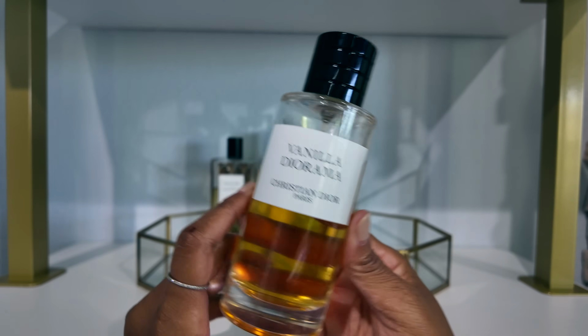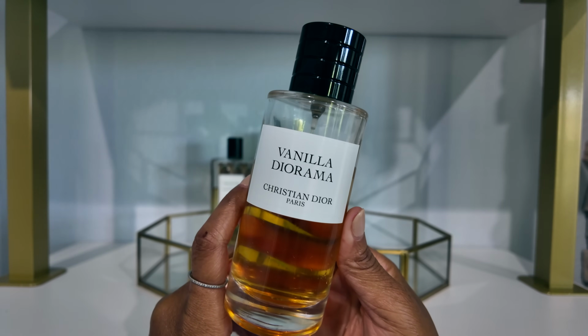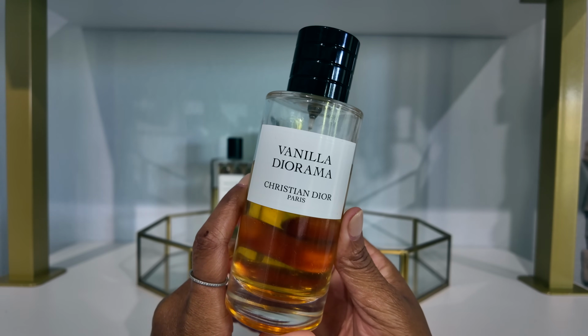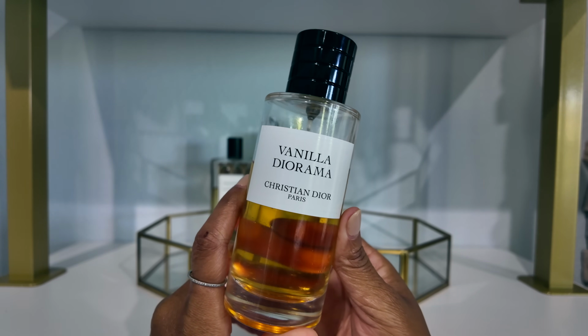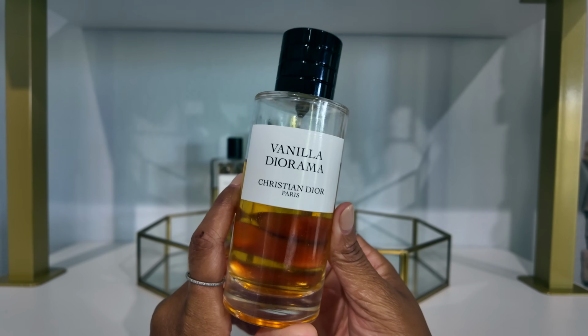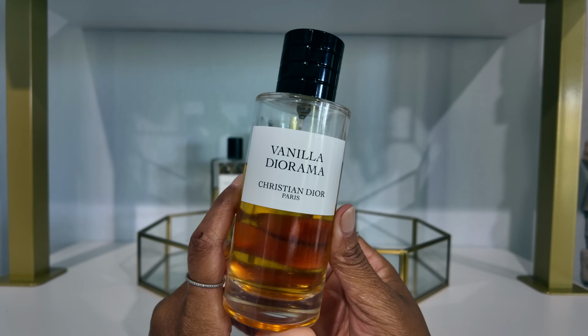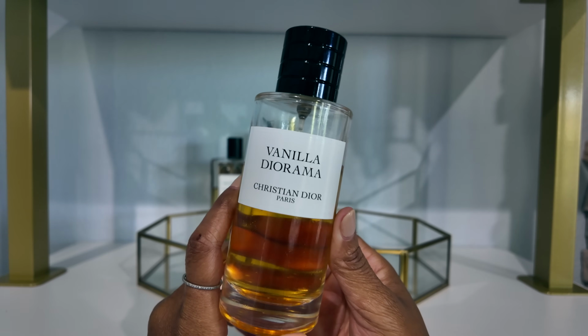Next up is Vanilla Diorama from Dior. This is a boozy orange and vanilla scent. The vanilla in here leans gourmand, but it's also boozy and smoky and gorgeous. This also has this kind of animalic undertone to it. I noticed that when I wore it this month, and I just really enjoyed it.